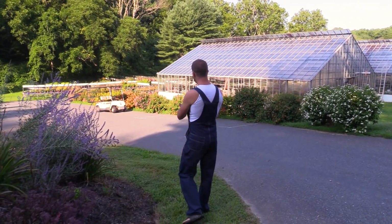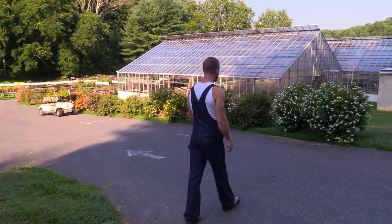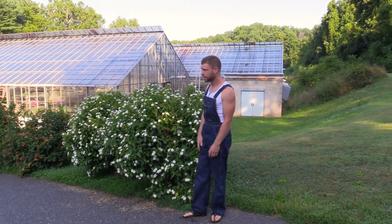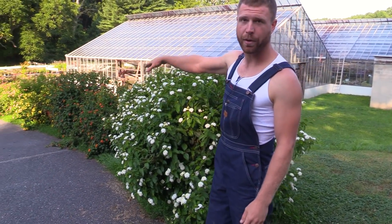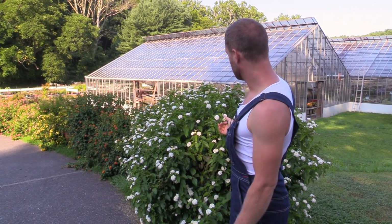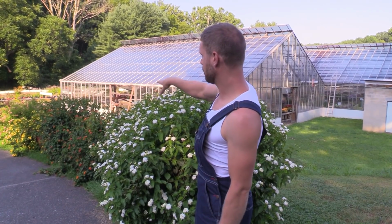You can see the sun's hitting the greenhouse right now. While we're looking at the greenhouse, I do want to show you these. These are the lantana. If you've seen some of my other videos that I do in the wintertime, these are the ones that we keep inside because we like to put them out in the parking lot. A big long line of them every year. The butterflies, again, they just go nuts for them. It's early morning right now, so there's not a lot of bee or butterfly activity going on, but later in the day, this will all just be covered.